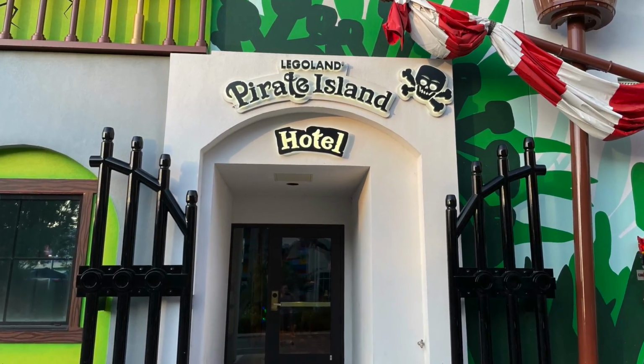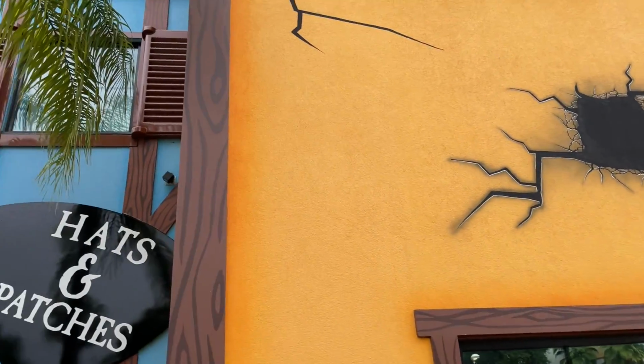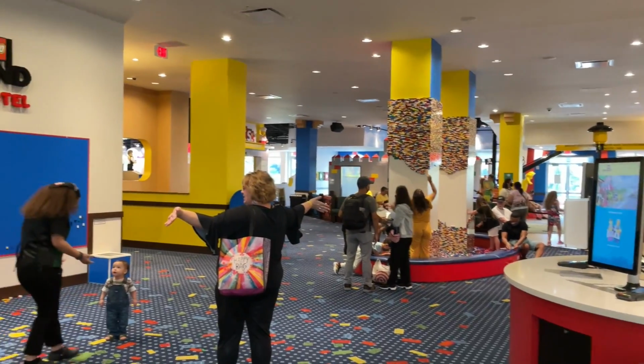What did you think of the theming? Obviously, everything's Lego. Let's start with the park first and then go to our hotel. We stayed in the Pirate Island Hotel. And it's basically just attached to the Legoland Hotel. Yeah, they added onto it, so it's connected. You can get to one internally.